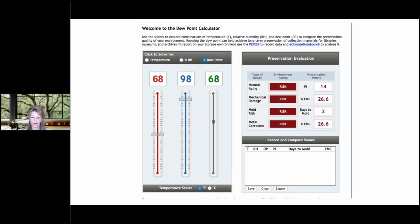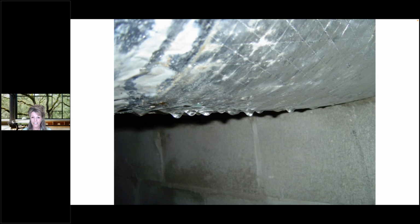What I really like about it is if you go to the right side and three lines down, it's going to give you the potential mold risk time frame. So at these conditions, we are going to have the potential for mold growth in 2 days. And really, these conditions, spring and fall, can last for several days in these areas. Again, it could be warmer outside, but as soon as it enters that crawl space, it is going to become cooler air. And this is what it starts looking like on the ductwork in a crawl space.